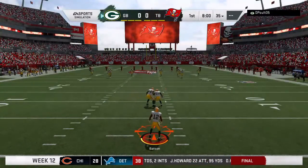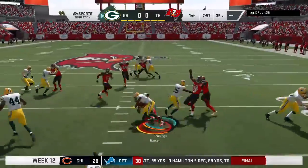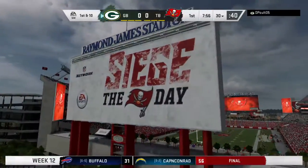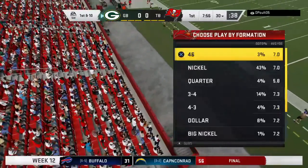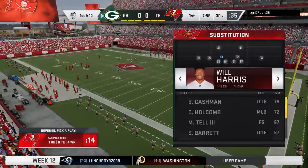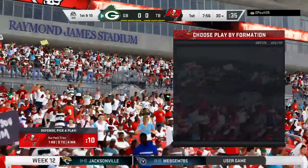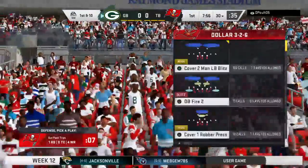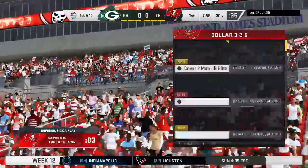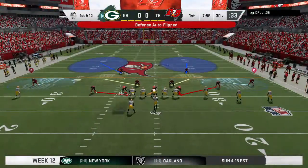NFL season, and we're underway on EA Sports. This is taken at the 3. And a nice return sets him up pretty good here at the 30-yard line. First and 10 at their own 30-yard line. So first and 10 now from the 30.